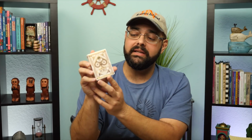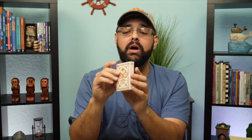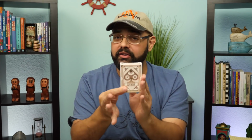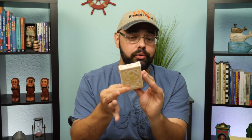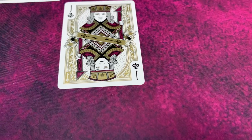I talked about the National deck from Theory 11 being one of my favorite elegant decks of cards. But my favorite elegant deck of cards is this one right here, called the Spirit deck from Gambler's Warehouse in Texas. This one has that rubbery feel on the outside that some Theory 11 decks use. And it has metallic inks galore. It is just completely covered in metallic inks.